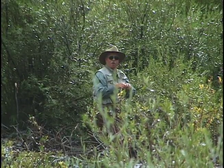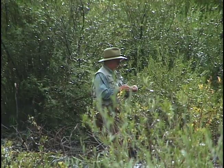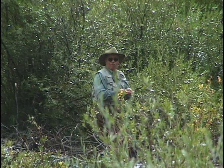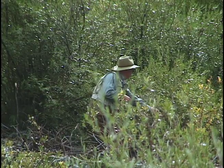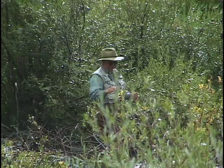This one's a little rainbow. I thought it was a little brook trout. About 6 inches long, and this little pool's full of them. I'm gonna see if I can get a bigger one out of here. Just fun, you know, like a little kid up here playing.